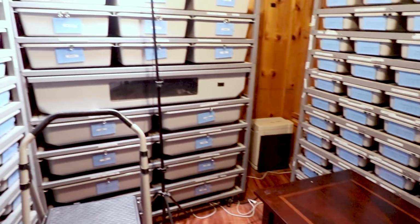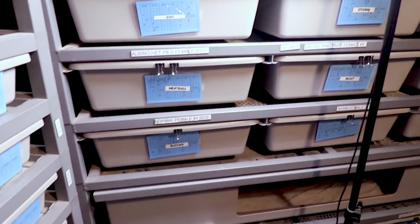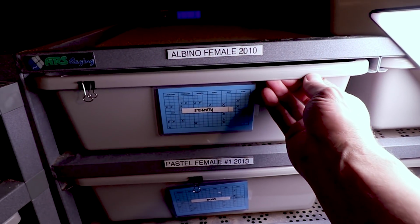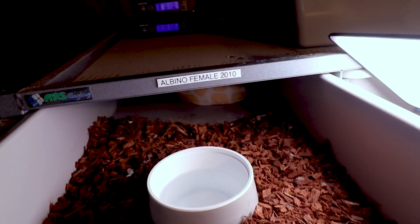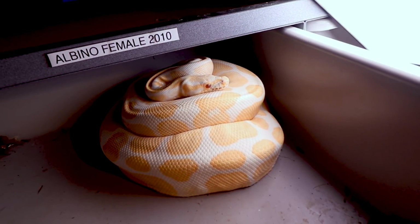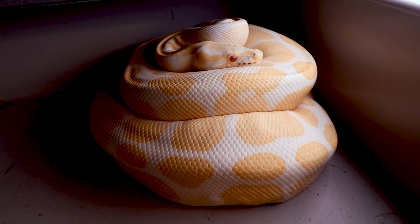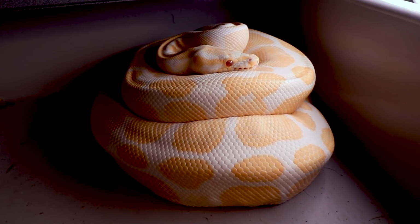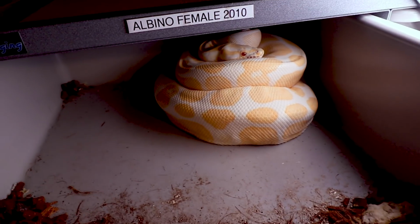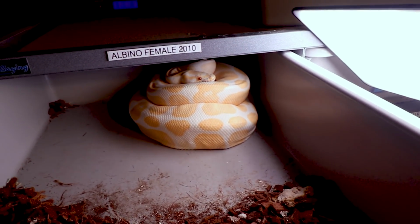But my ball python female on the eggs, she's way up on the top, and my light barely reaches up here. This is my albino female from 2010, one of my older snakes. And take a look at this girl. Oh yeah. She's a beautiful albino. Take a look at that. She is awesome. So I guess what I'm gonna do is pull her down, take her off the eggs, and see how many there are. It looks like there's a bunch of eggs in there.